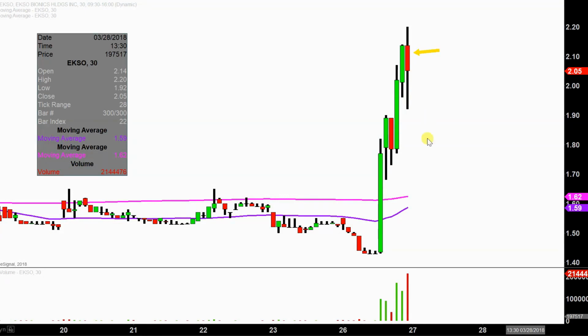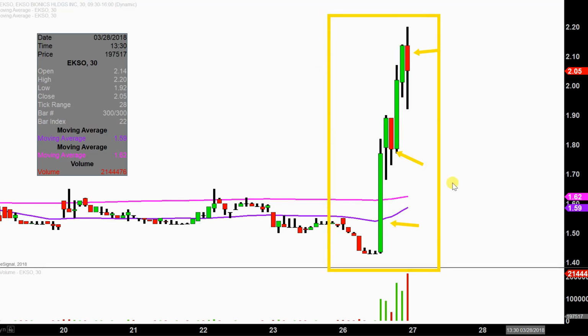Instead of each one of these candlesticks here representing one day's worth of price action, which is what you would normally see, each one represents 30 minutes. So all this here may look like several days' worth of time. It's actually just today's price action broken down into 30-minute time slices.